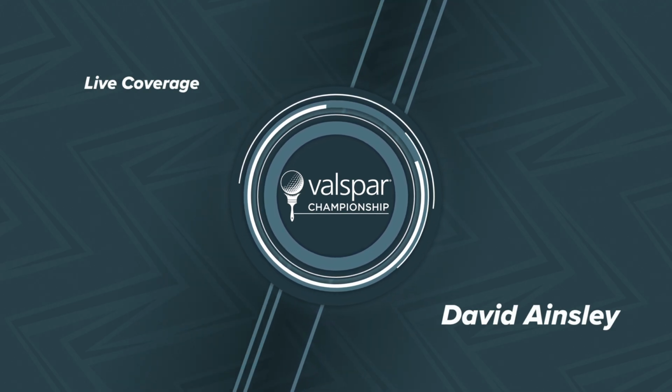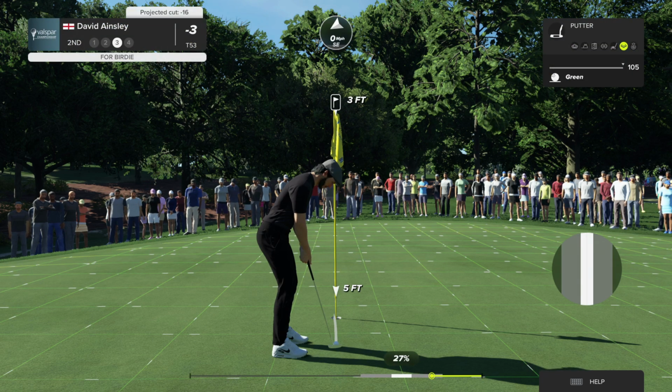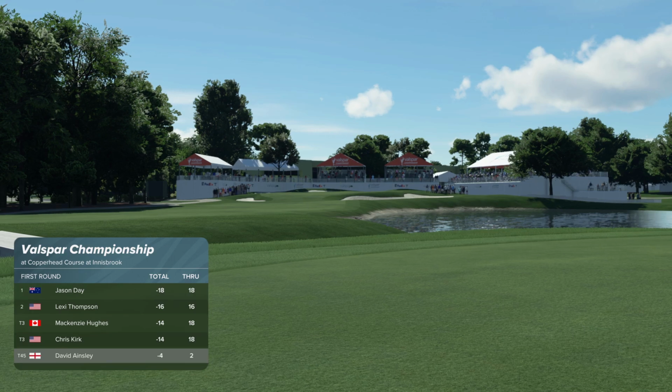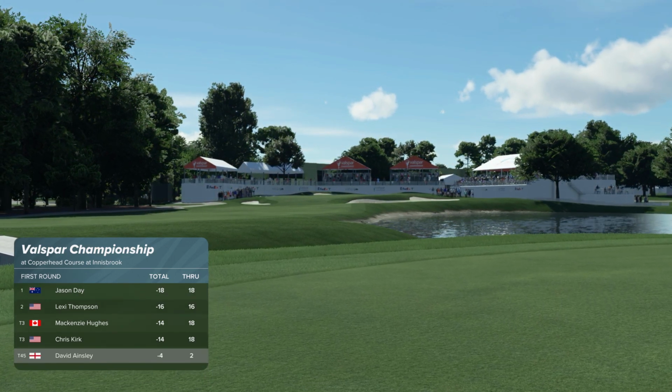Let's catch up with the current proceedings. 3 feet to go here to the hole. He's staring down a birdie putt here. Currently 4 under for the event. Always like to see your name moving up the leaderboard. Never a bad thing.